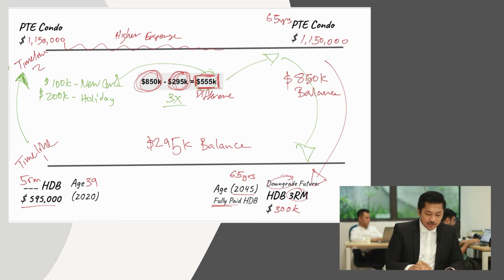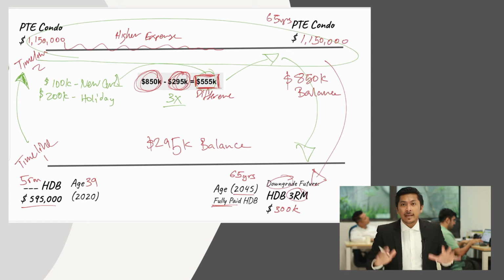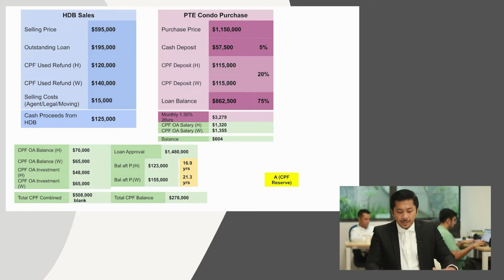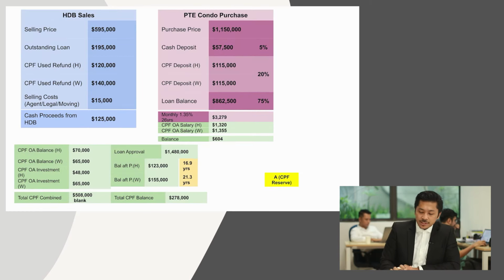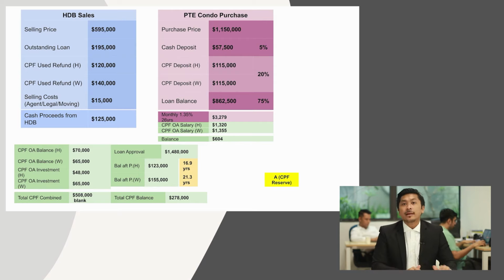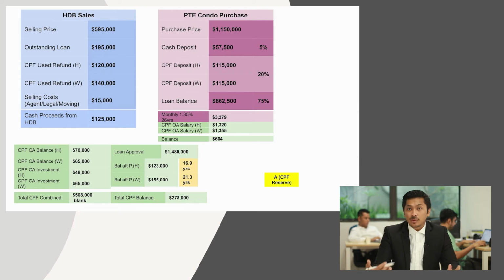So after they are convinced that this is the timeline, this is the plan that they want to go to, we looked at the numbers deeper. So now, as I mentioned earlier, they have this option of paying the 604 balance in CPF, using their CPF to pay off, which is more than enough. They have more than enough because they are buying something way below their means. Even at 1.15, it's something reasonable for them.